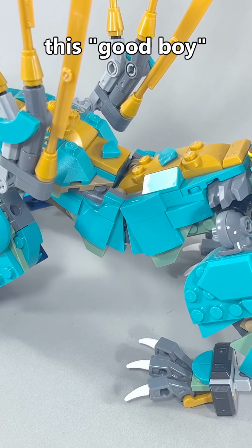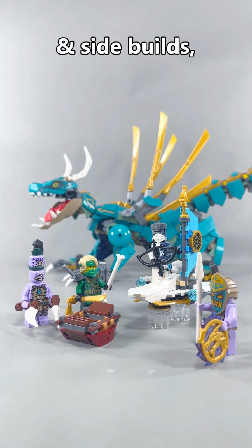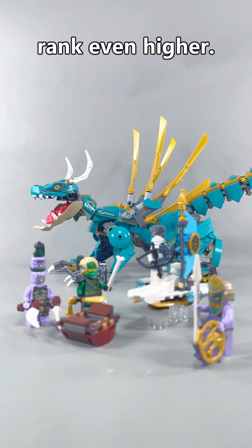This build is why this good boy gets a spot on this list, while the personality-defining features seal the deal. It does include some minifigs and side builds, but they're just so incredibly outshined by this dragon, and honestly, something more could have been done about that. It would make this set rank even higher.